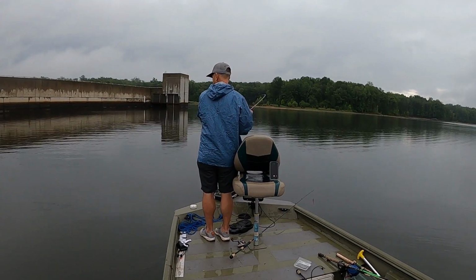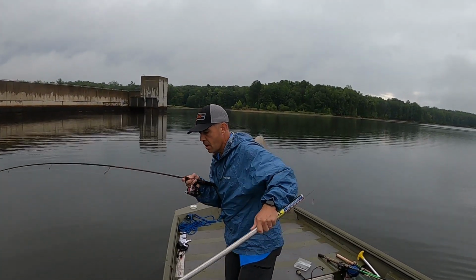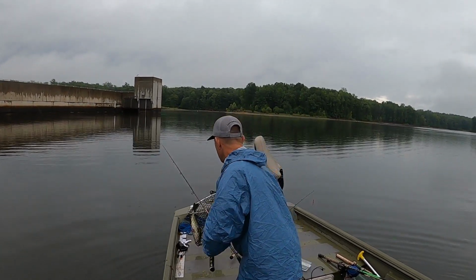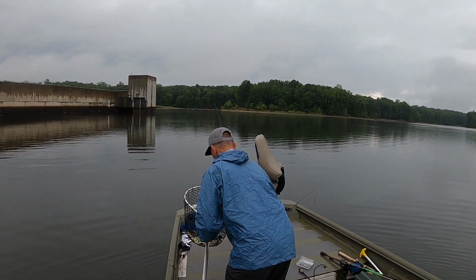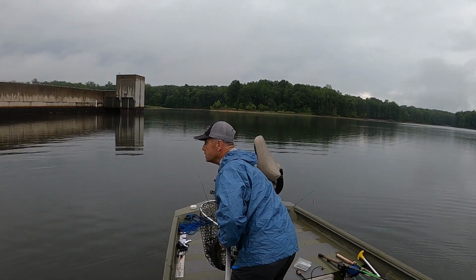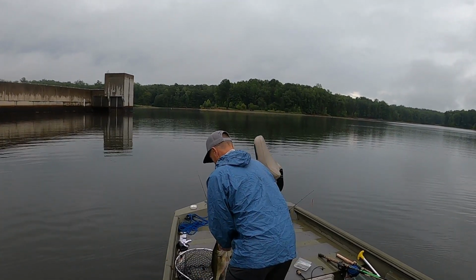There we go. Good bass. We need the net on this guy. Got it. Oh, that's a nice one. This is going to be right at that 3-pound mark. Right at the 3-pound mark. Maybe not. Let's just see. Nah, just a big fat 2-pounder.